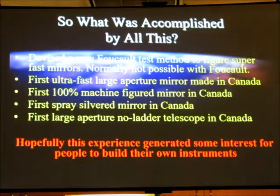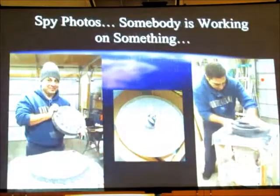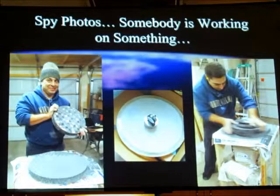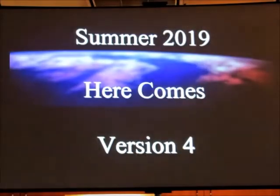Hopefully, all this talk and chatter with you guys will generate a little bit of interest in some of you. Oops. I see somebody here, there's a spy shot. Somebody working on something, which is really good to see. There's a talk coming up.